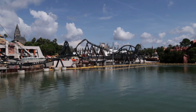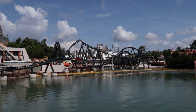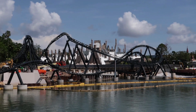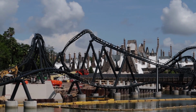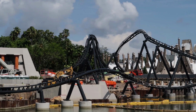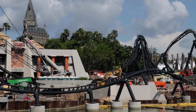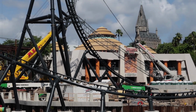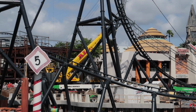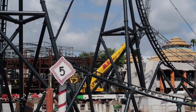Well, as you can see, we have made it back here behind Popeyes and Bluto's barges, behind Me Ship the Olive. I do want to mention the prevailing talk is that this coaster will be ready by the summer of 2021, but at least one team member I have spoken to says maybe as early as spring of 2021. The quicker the better, as far as I'm concerned.